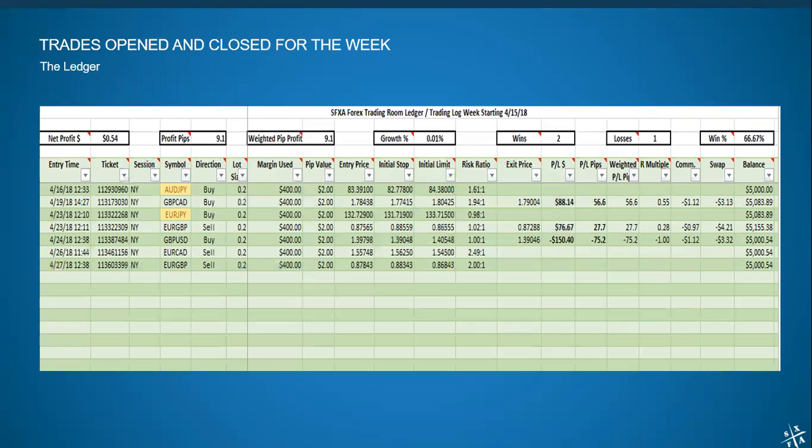The week was absolutely flat up to about 30 minutes ago when I took the snapshot. So we've got a net profit in pips of 9.1 pips. The difference between the pips and the actual profit is the cost of the trades. So either commission or swap diminished the very small amount of profit that we actually closed for the week. A growth of basically 0.01%.